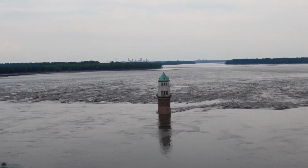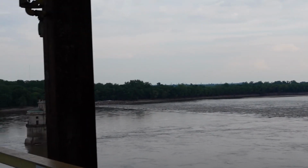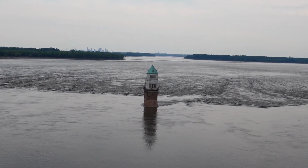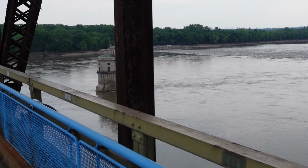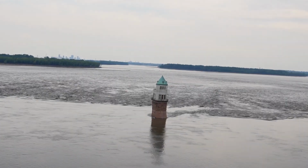So there's a water inlet for the city of St. Louis's water supply. Actually both of these are, I think. So the drinking water for the city of St. Louis, which is rated some of the highest in the nation, comes from those two locations right there. At least that's what I'm told. So anyway, cool stuff here on this bridge.